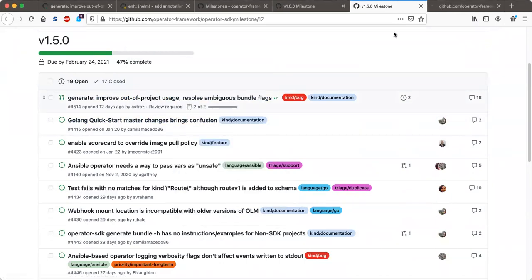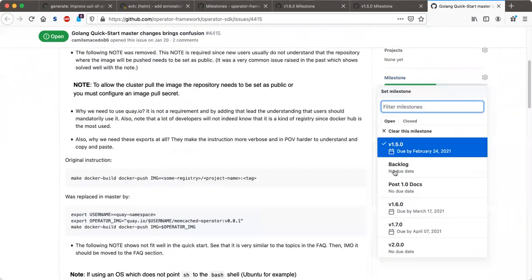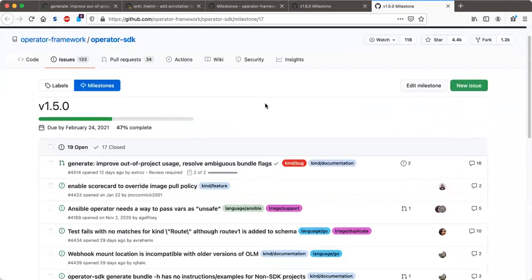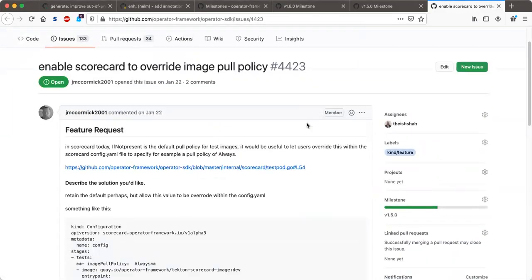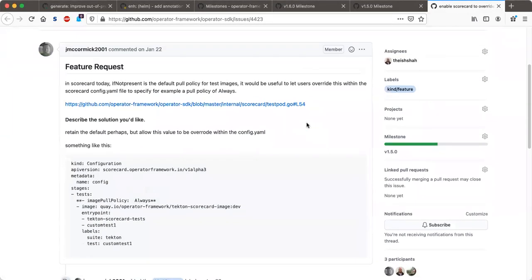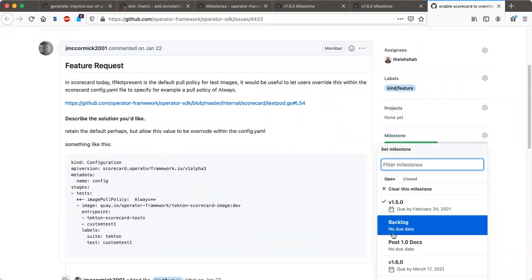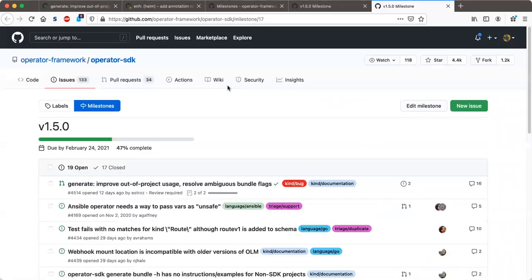Golang quick start master changes brings confusion. Yeah, you can also move that to 1.6. Enable scorecard to override image pull policy. Yeah, I'm working on this, but realistically need to punt to 1.6 because I got tied up with some other stuff. Okay.